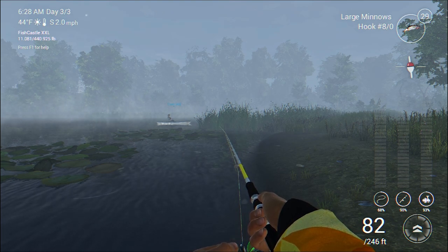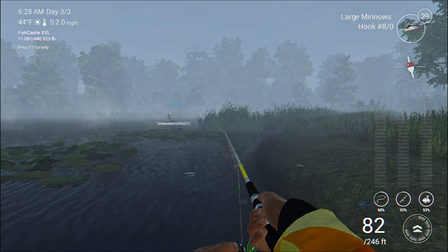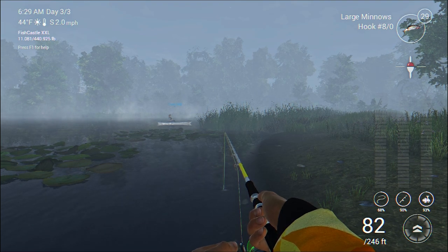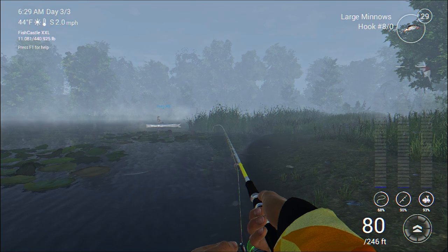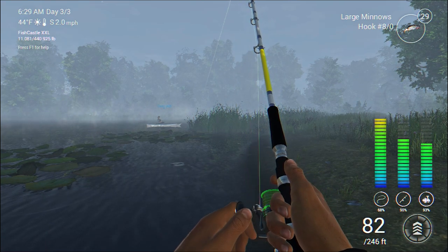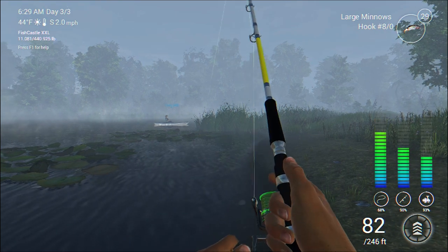Can't see the bobber. We're going to have to go by the indicator in the upper right-hand corner to know whether or not that bobber gets taken fully under. You see the tension in the line is getting less and less now. That might pick up. There is something on. There's something out there. Oh, yep. It took it under. There we go. Another fish on here.